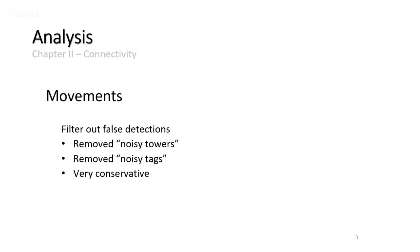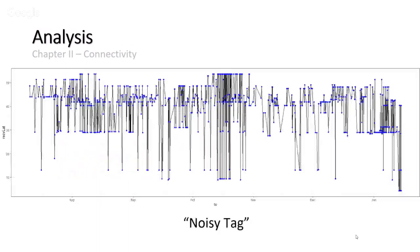Noisy tags have frequencies that just get picked up more often on any tower. So this was a noisy tag. This is receiver latitude on the left here. So it's 50 degrees latitude all the way to 10. So this is like Great Lakes, Canada to Central South America. So this bird did not do this. Okay, this was a red flag. So I ended up taking this tag out completely, even though some of these detections were probably true.